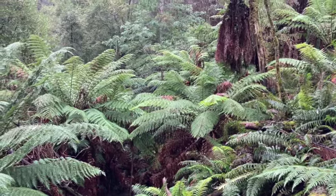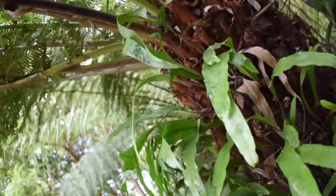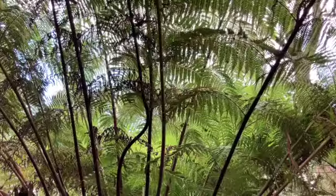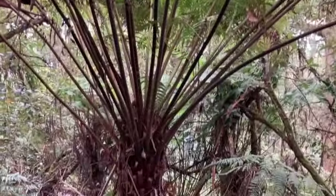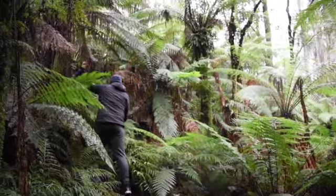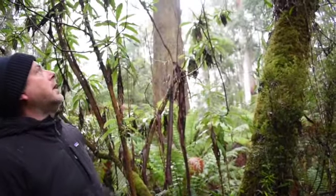Some of these tree ferns that you can see here, they're very old. They could be 400 or 500 years old, and you'll see on the trunks of these large tree ferns there's a host of different ferns, mosses, lichens. In fact, there's actually maybe up to 30 or 40 species on each of these tree fern trunks. We have a species which is like a film fern. And you can see again all of these epiphytic plants growing all the way up the trunk, all the way to the top of the tree.